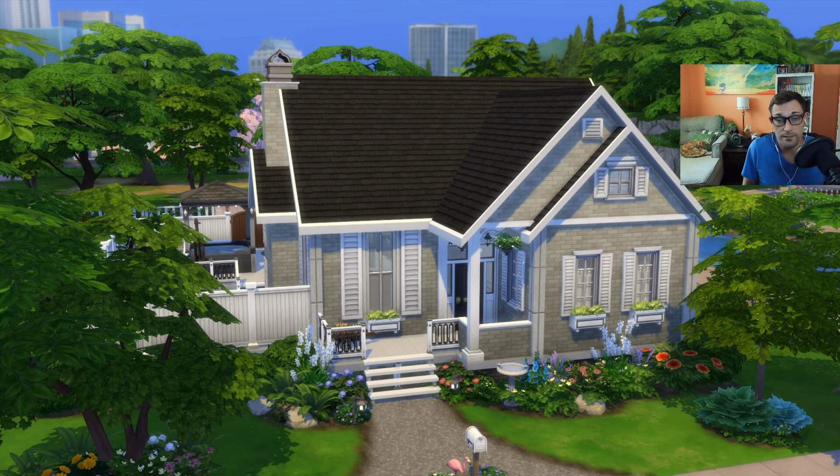This one is the Potter's Sleigh lot. It is a 30 by 20 lot. This house is a 3-bedroom, 2-bath and comes in at 103,575 simoleons. I decorated this house with 2 friends in mind.